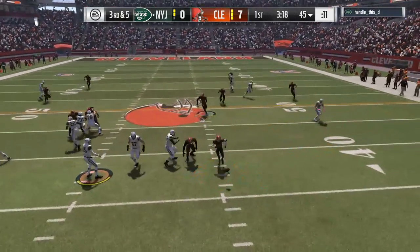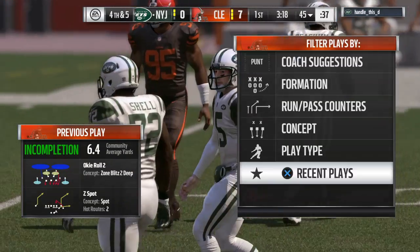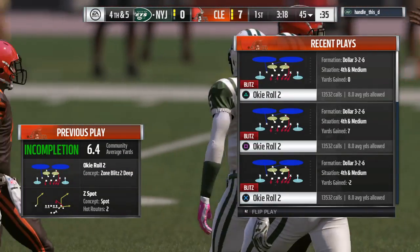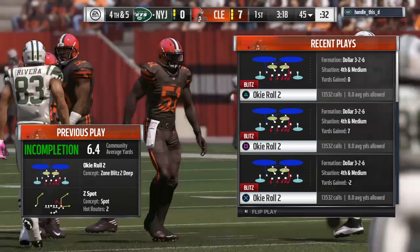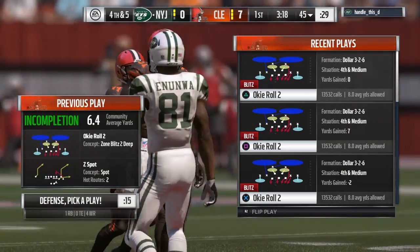Out of the gun now on 3rd down. And he dropped it. Now it was tipped. Altered the ball a little bit, but he dropped it. And now 4th down. A good play on the ball, getting a hand on it, but it was tipped up in the air before falling incomplete.